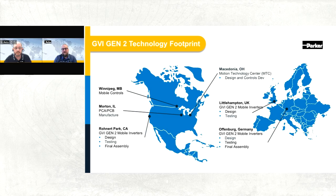Another example of our technology footprint: all of our software and controls are homegrown by PACCAR, and that's from our Winnipeg team up in Canada. And I myself am a part of the Rohnert Park, California team, and we have design, we have testing, and then we're also assembling the GVI Gen 2s here in Rohnert Park, California as well. So as you can see, not only is our electrification footprint really broad, we really drew upon the strengths from all of our different locations to develop this product and really own all of that technology vertical that's going into the GVI Gen 2.